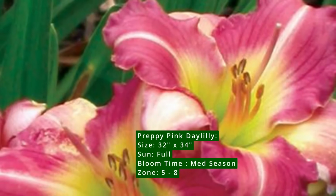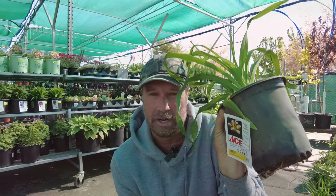All right, so this is Preppy Pink Daylily. Very good looking, almost three colors in this one.